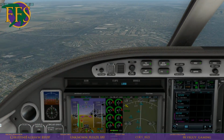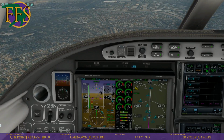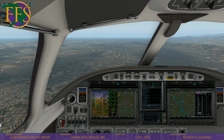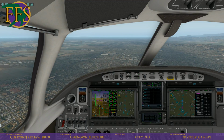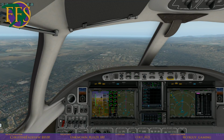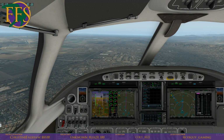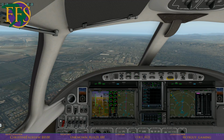Alright, let's go ahead and get ourselves into our glide slope. And let's go ahead and start slowing down. Let's get autopilot off. Gear down. I usually fly from the final approach fix, is what I try to do.